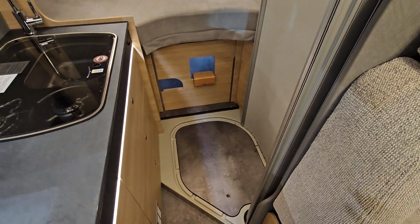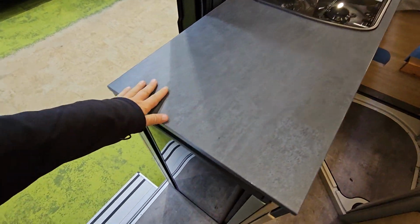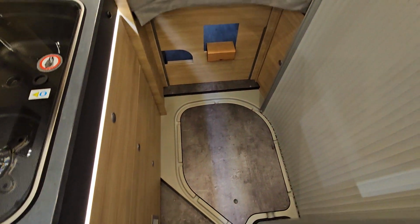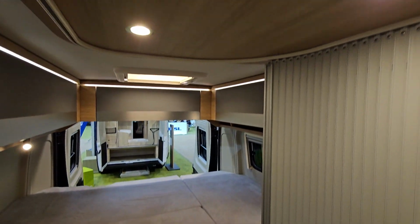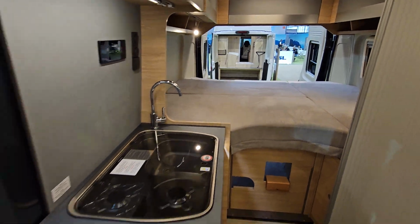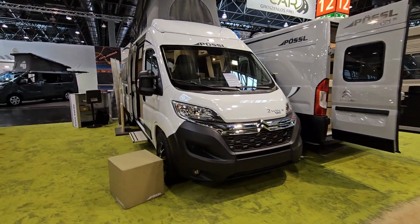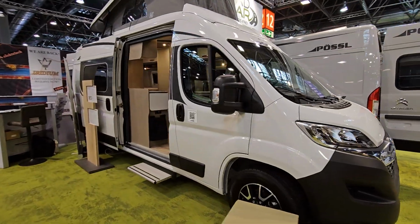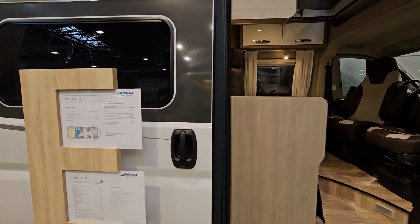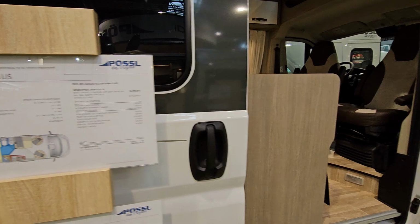Also a 6-meter van. We've got a kitchen block, lot of space here, fridge there, and there is once more this central shower device. Lots of companies did it, and this is the only one I can recall seeing here this year with something like this. This is a 2-win R plus. The idea of the 2-win was a 2-person motorhome, a campervan, 65,000, 6-meter vehicle.